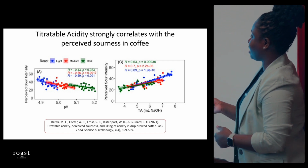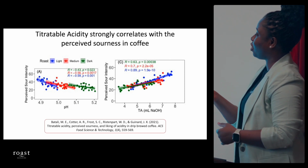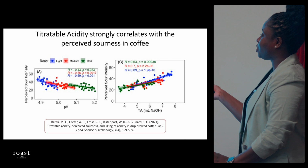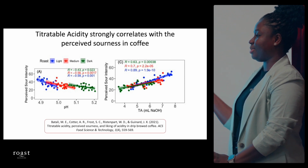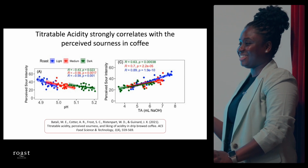If you look at this first graph, you can see that there's a negative or low correlation between perceived sourness and pH, as opposed to this one, which shows that there's a very high and strong correlation between perceived sourness and TA. So from today, please share more about titratable acidity.